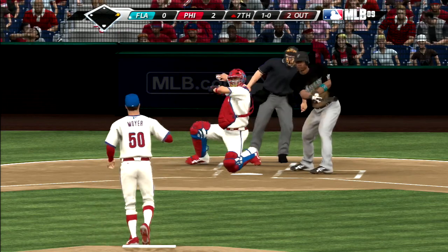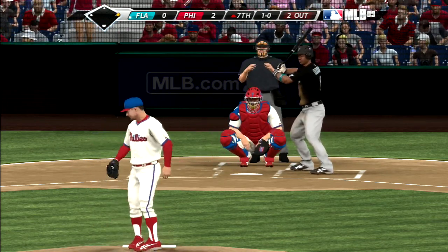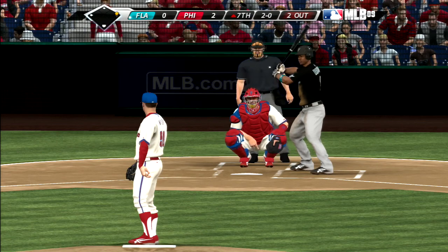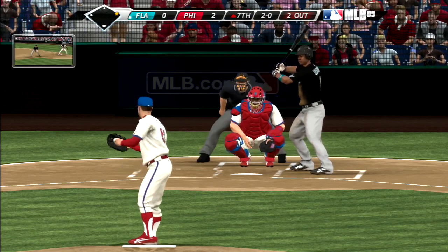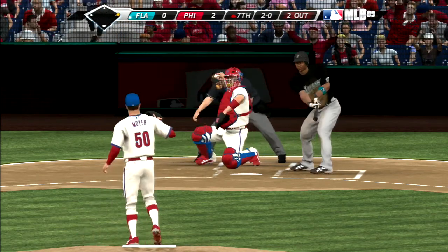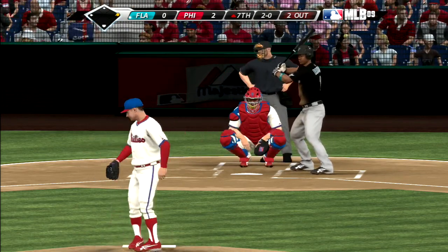And I was about to call this a strike, but apparently not. It's 2-0. Boy, that looked pretty good. You hate to give this guy extra strikes to work with. Two out with the man at first. Comes set. Now the pitch. Strike called. 2-1. He's got to drive that fastball the other way.